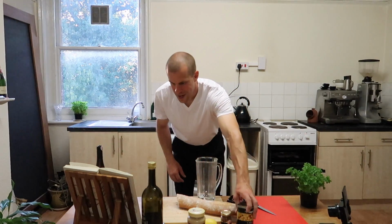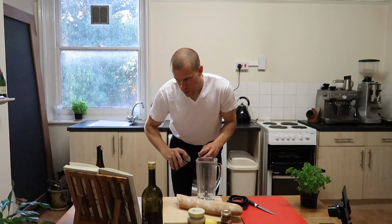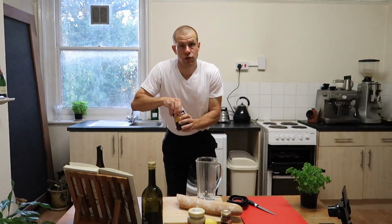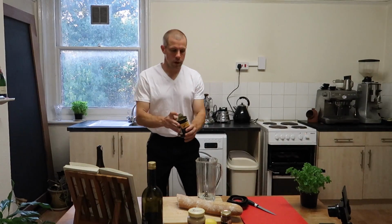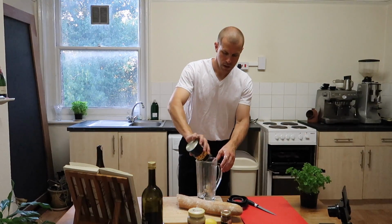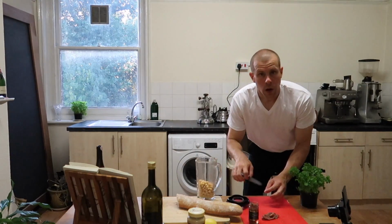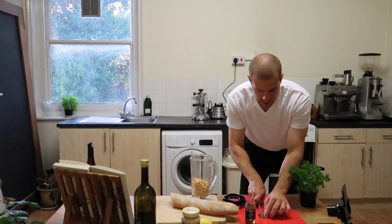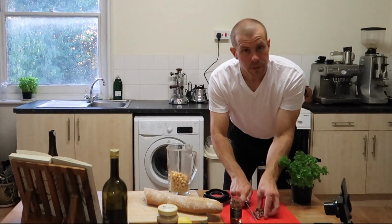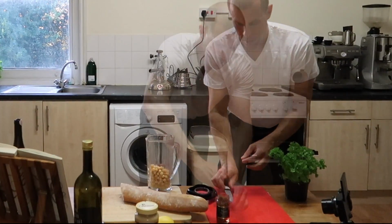Right, so first up, drain and rinse the chickpeas. Roughly chop the anchovies and mix together with the lemon juice, parsley and tahini. So let's drain these. Okay, so that's 400 grams of drained, tinned chickpeas. Okay, roughly 10 anchovy fillets there. So slice them up, roughly, put them in the blender.